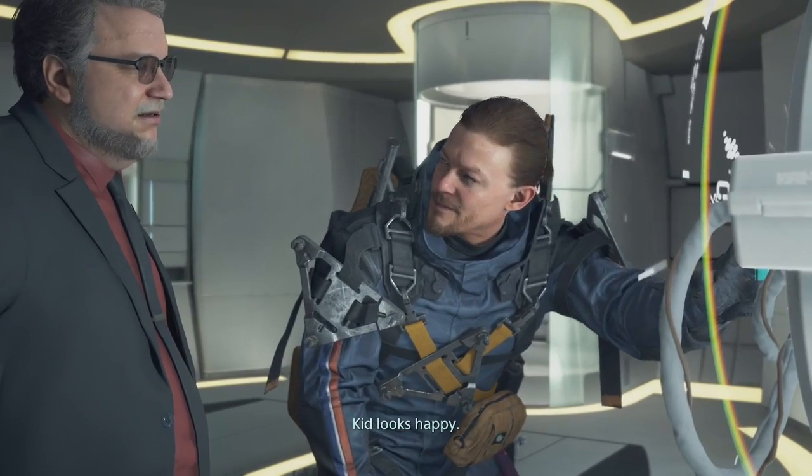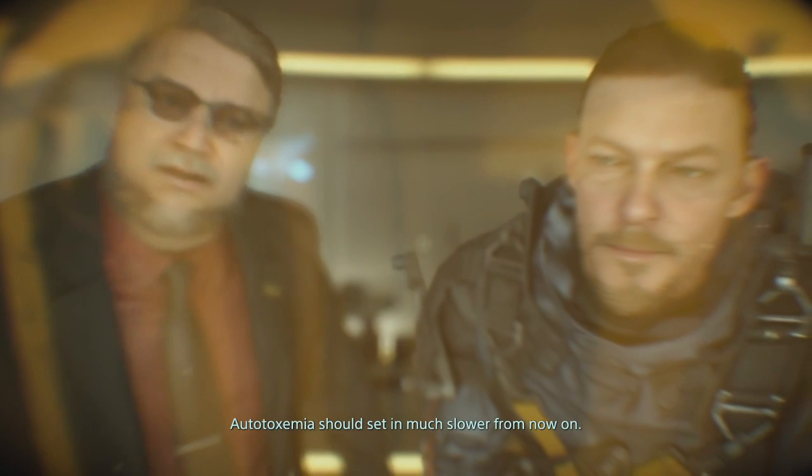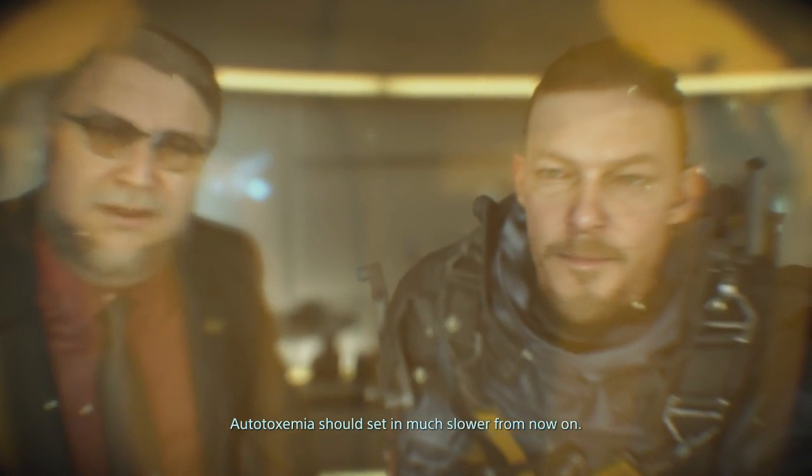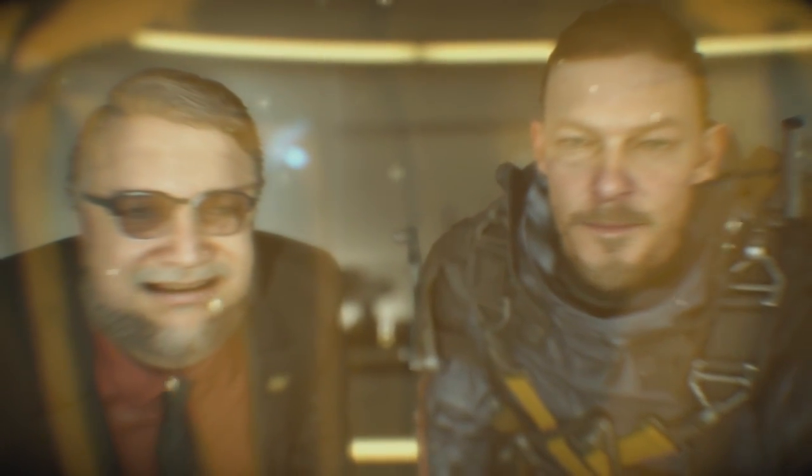Kid looks happy. I'll try adjusting the oxytocin dosage. Let's see how high we can get this baby. Get this baby so high I can touch the sky.